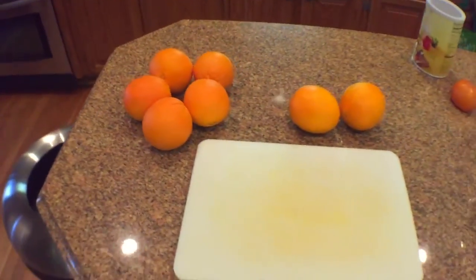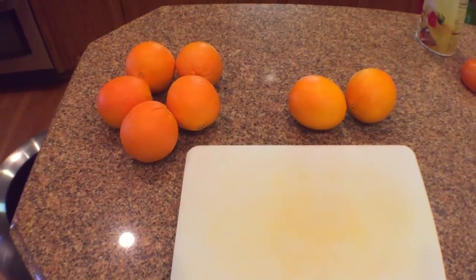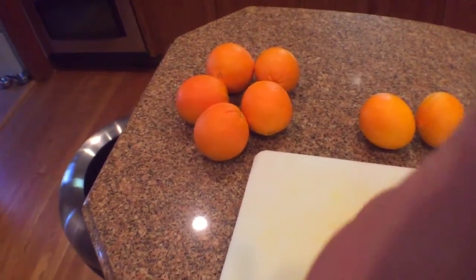Let's see, I'll go ahead and show you what I'm having for breakfast. A few oranges to start the day. I like starting the day with high water content fruit like oranges and melons and that sort of thing. So I'm gonna have about 7 oranges here before I go work out with a friend. I'm gonna go lift some weights, and then I got some other stuff planned later in the day. So I'll be back to show you guys what I'm doing the rest of the day.